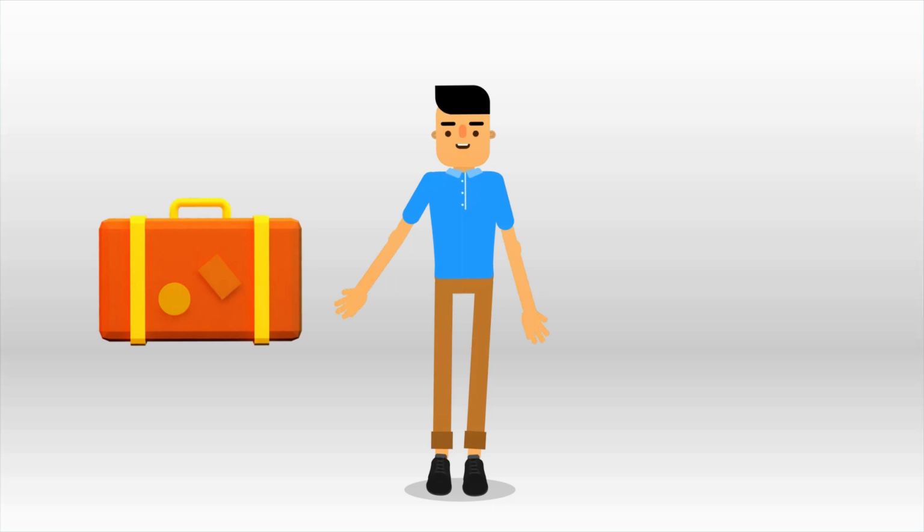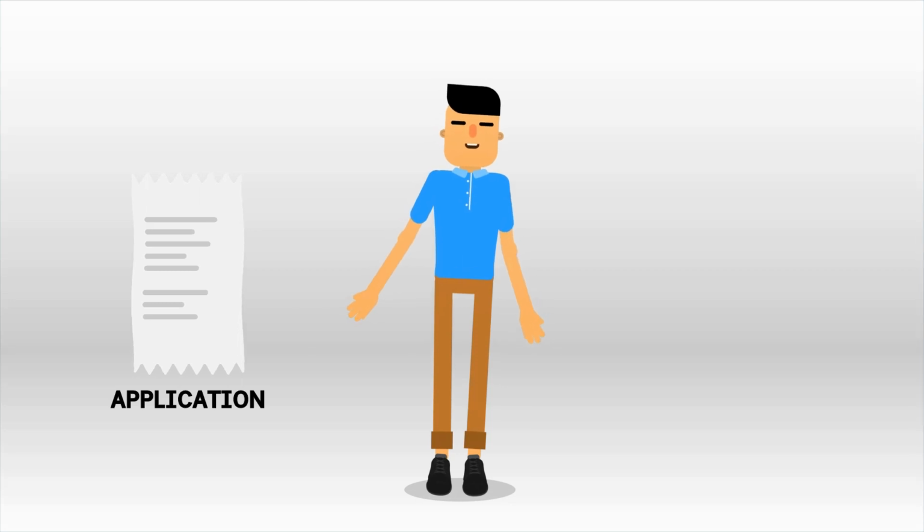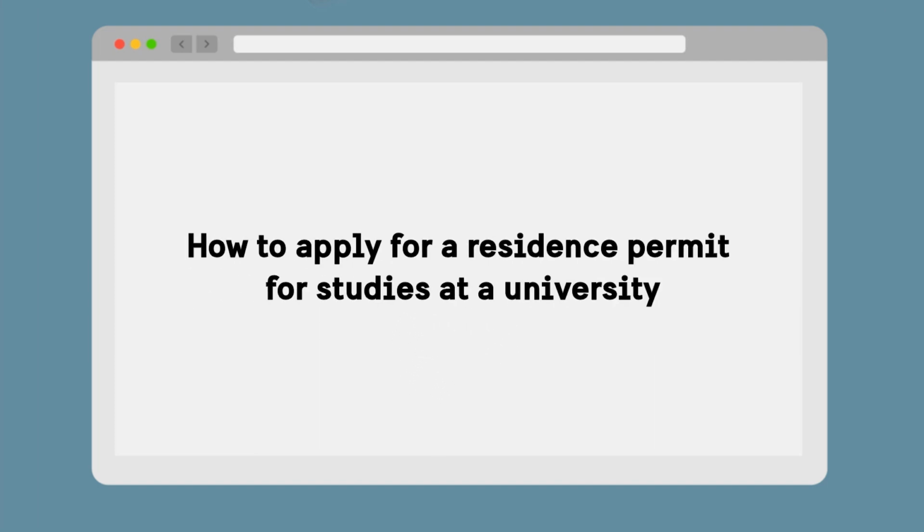To come to Sweden, you need to apply for the resident permit. The Swedish government has made the application procedure really simple. All you need to do is go to the Swedish Migration Agency website and lodge your resident permit application online. You can just follow the instructions provided on the site.